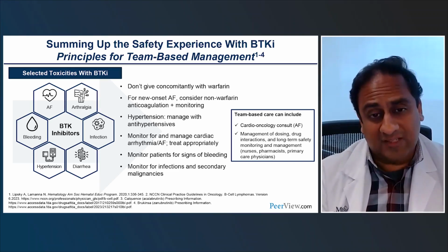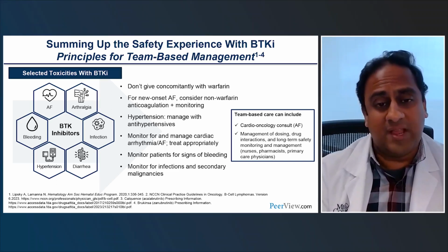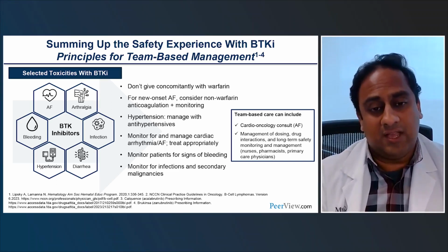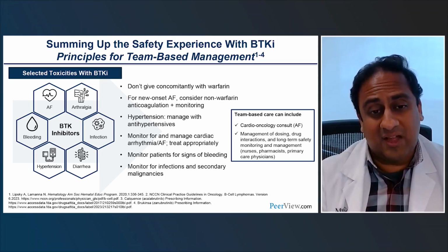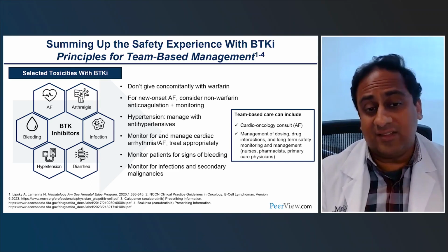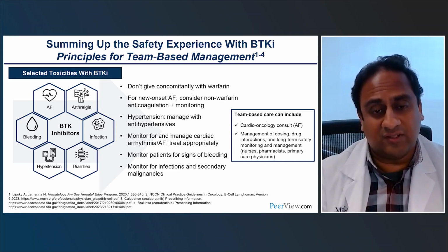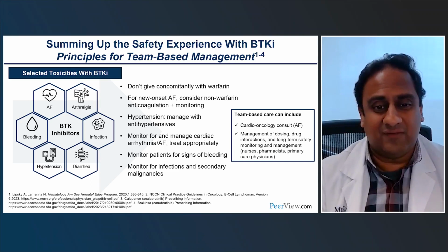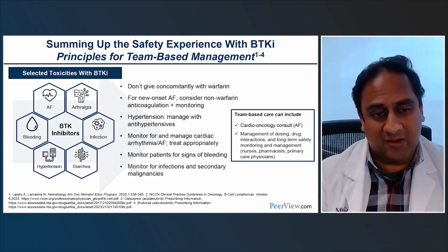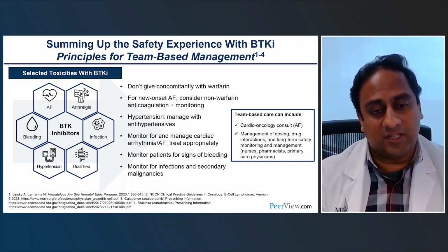Think about what form of anticoagulation. We generally don't like to give warfarin-based anticoagulation in these patients. Do monitor your patients for hypertension and make sure that they're being managed by their primary care doctor and appropriately observed if they were to develop that complication. Similarly, think about bleeding complications, bruising, especially if they're taking this concomitantly with other blood thinners. And then lastly, infection, secondary malignancies are considerations as well. So, while these are really, really safe drugs and have provided great benefit to patients, they do require ongoing oncological care and monitoring to make sure that patients aren't dealing with the unwanted side effects seen with these agents.